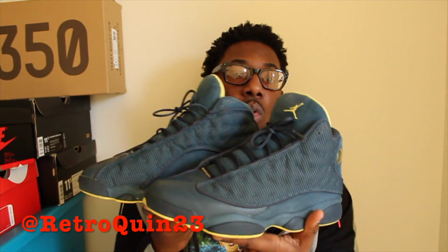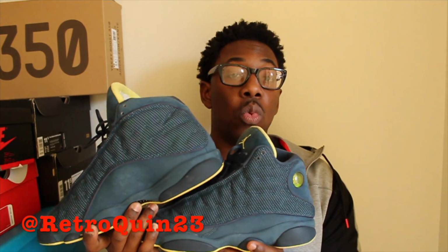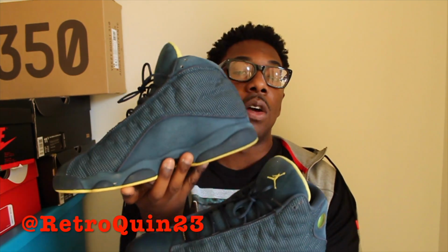But like I said, Squadron Blue 13s, really nothing special about the particular shoe. It is different. This is one of the different colorways in my collection, which features a Squadron Blue upper and hints of yellow as well. But that's gonna be the Squadron Blue 13s for Monday.